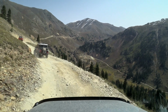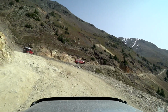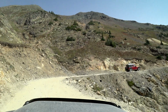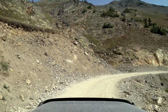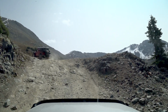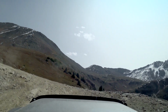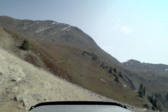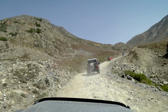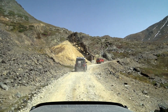Ooh, man, look at that road. Not the one we're going to be on, off to the right. We're going up the hill. We have started the uphill climb to Hurricane Pass. There's an old mine workings right there. Amazing how well preserved the wood is up here.